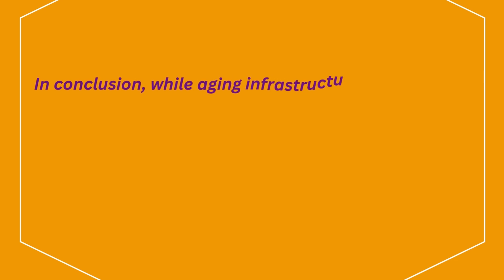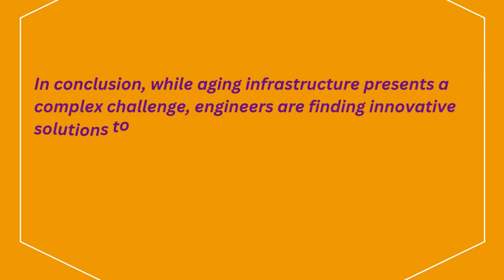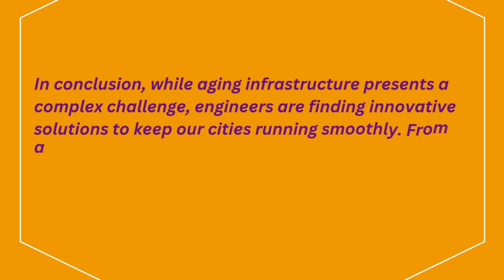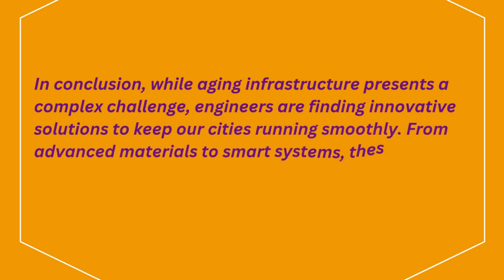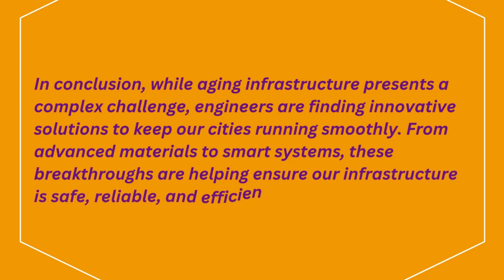In conclusion, while aging infrastructure presents a complex challenge, engineers are finding innovative solutions to keep our cities running smoothly. From advanced materials to smart systems, these breakthroughs are helping ensure our infrastructure is safe, reliable, and efficient for years to come.